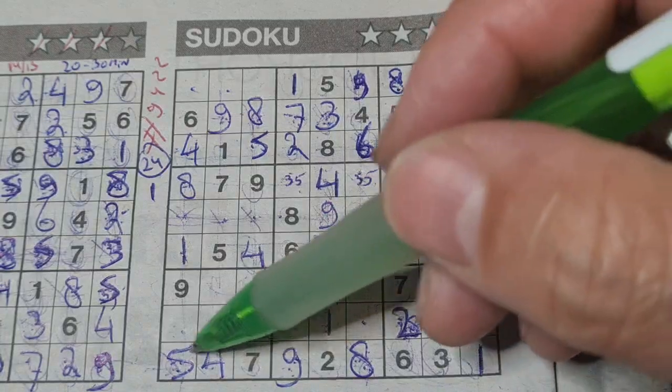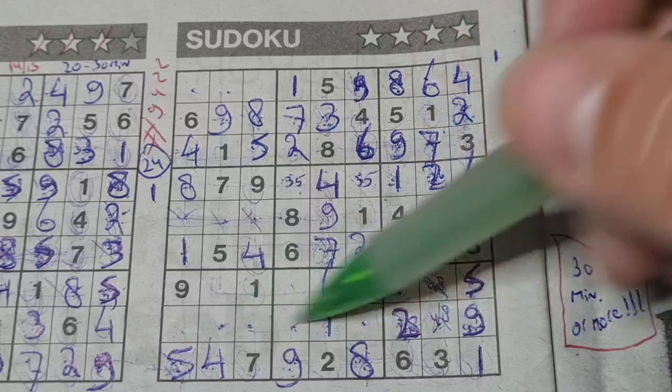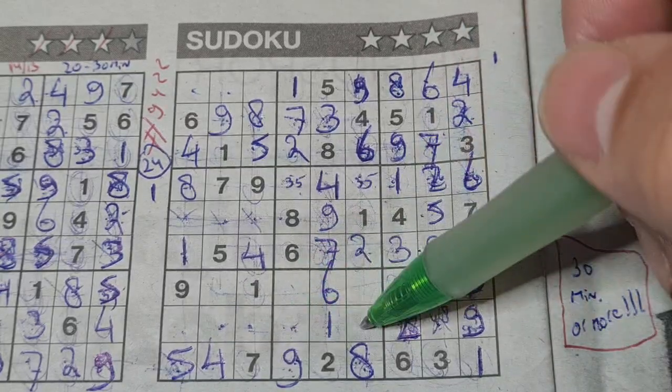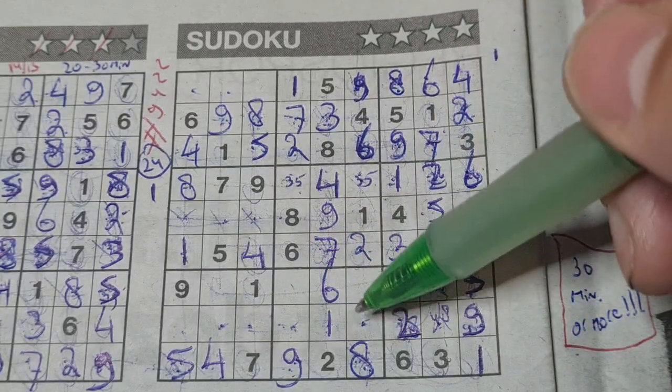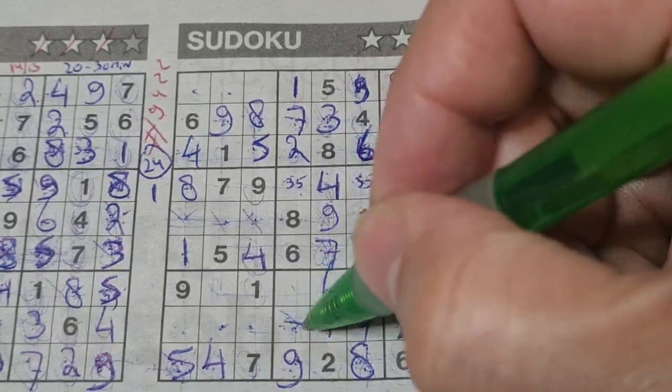And we have a pair. The 5 and the 7 in this row. The 5 and the 7 in that row. So the row between the only 2 places left for the 5 and the 7 goes in those 2 boxes as a pair. 5 and the 7. We have a 7 in this column, no 7 there. 7 should be here. The 5 goes there.